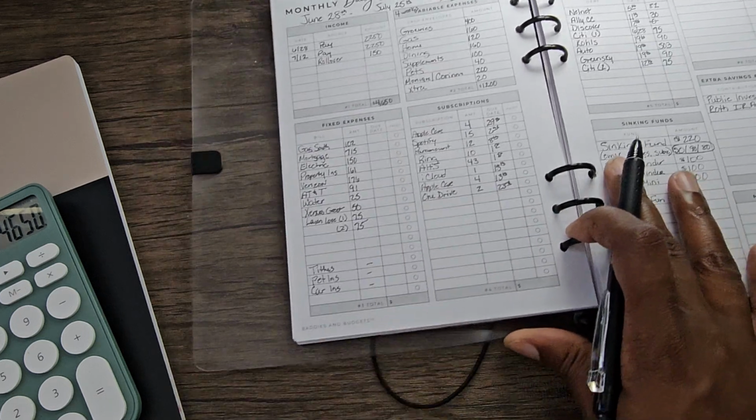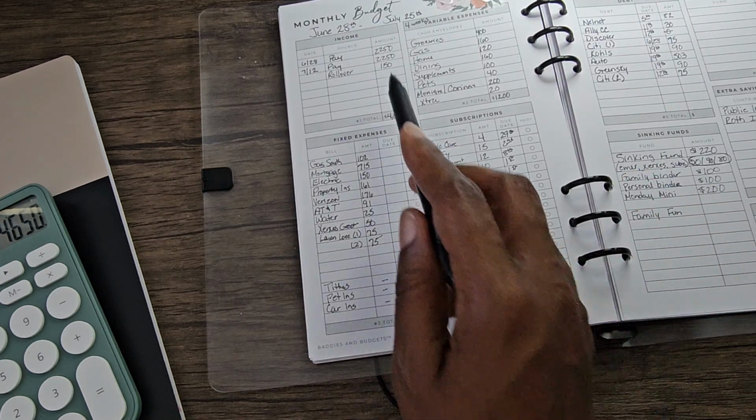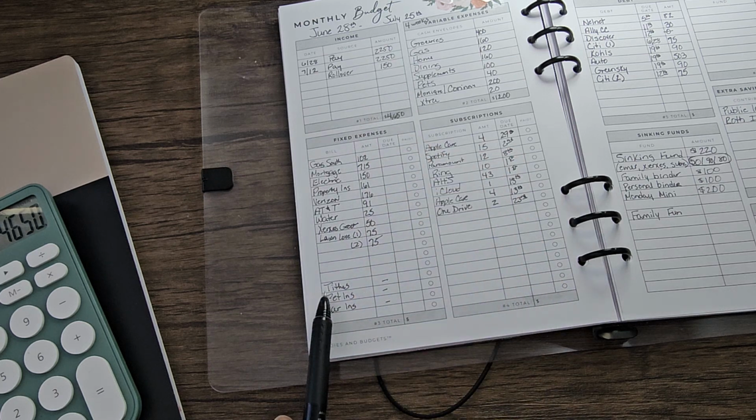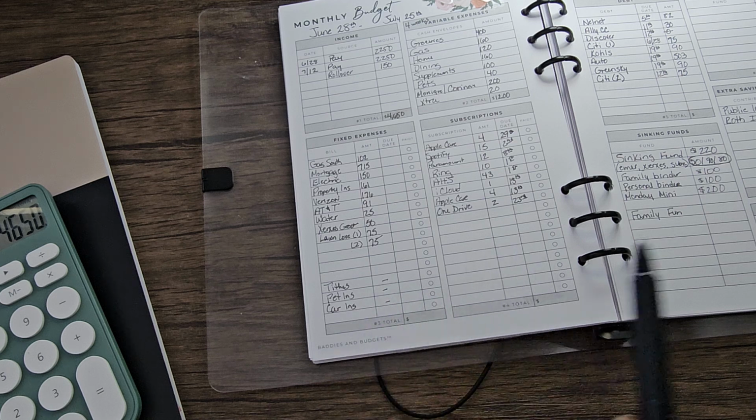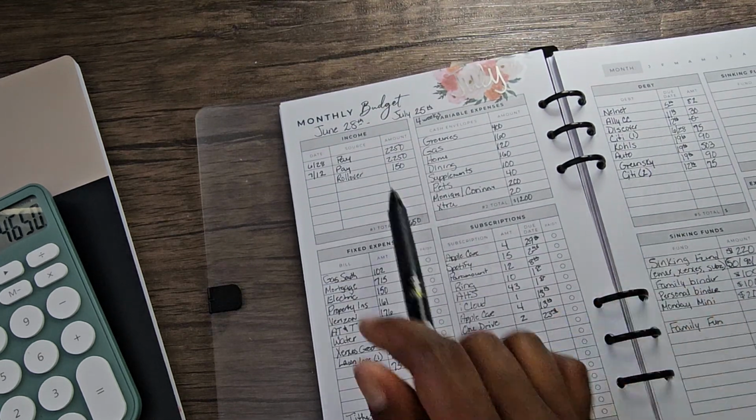Now, one of the things that I can tell you for my paycheck is, before I write down that number of $22.50, I've already taken out tithes, because that's between me and Jesus. And I've already taken out my pet insurance, and I've already taken out my car insurance as well. So all of those are already taken out. You don't see them here, and no one's ever asked me about that. But I think I have said before that those amounts are already taken out, so we don't have to account for them within the budget because they're removed.